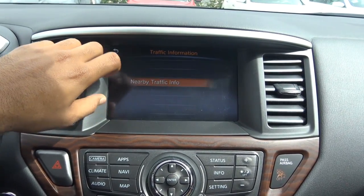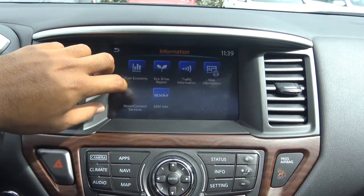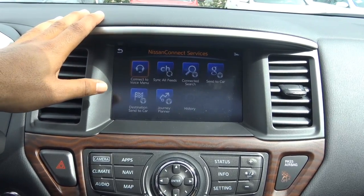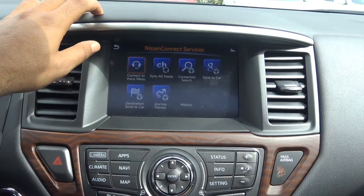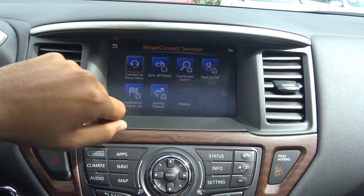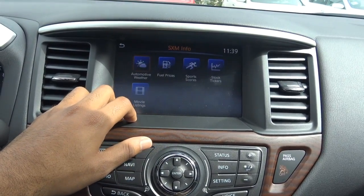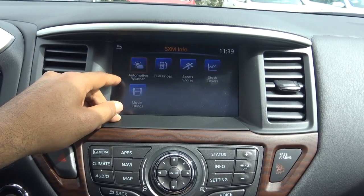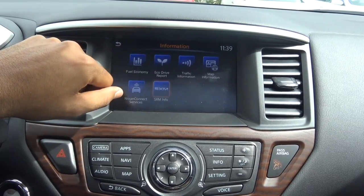Then you have your nearby traffic info that you can view, your map information, Nissan Connect services, which gives you services like your destination send a car, your Google send a car, your journey planner, and you actually have to have a subscription, of course. And then your Sirius XM info too, which gives you things like your weather, fuel prices, sports, stocks, movie listings, that basic stuff. Then you have your digital clock right there too.